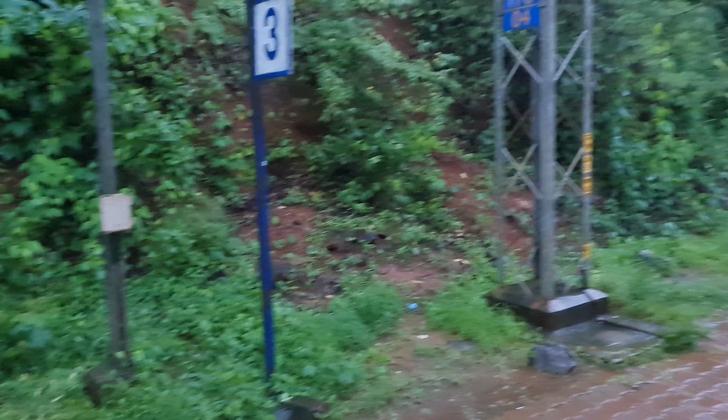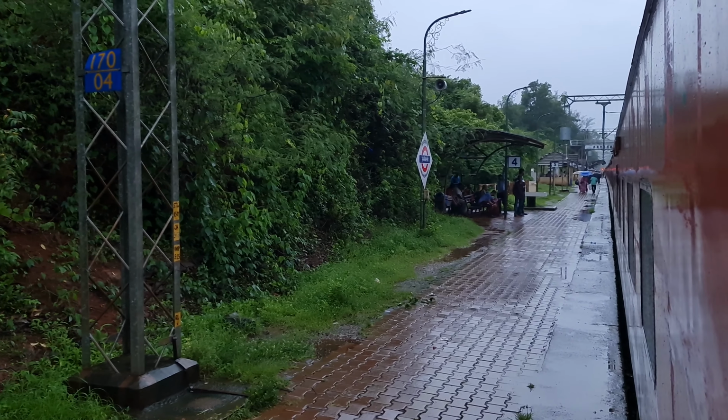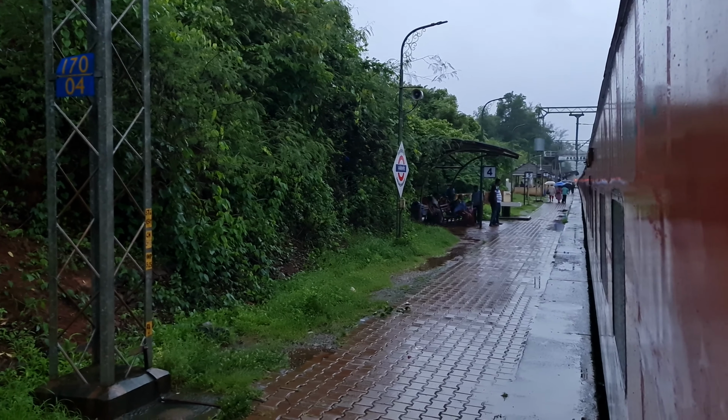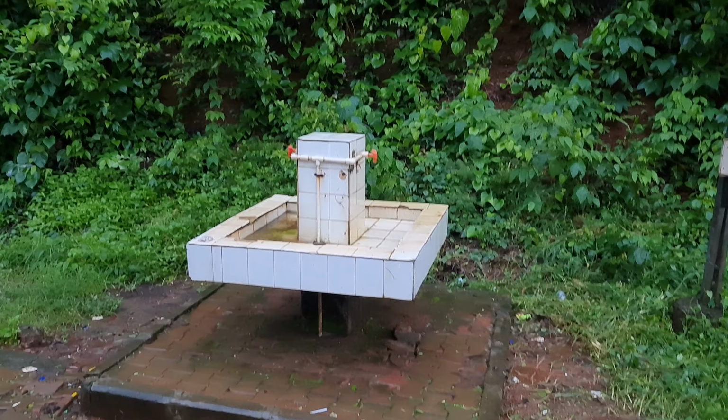Good morning. We have reached Sangameshwar Road. We are 1.5 hours late. It's 6:20 a.m. and it's raining. Just have a look. A lot of rain here and it's raining so much. We have a red signal. Probably there's a crossing of another train. Can hear some birds as well. So nice.